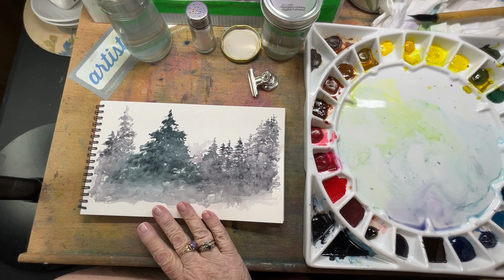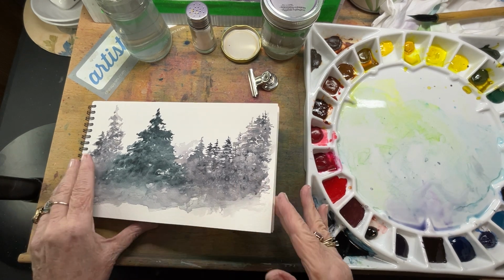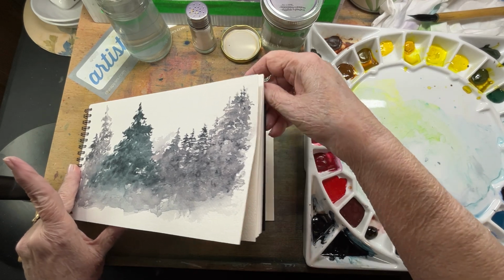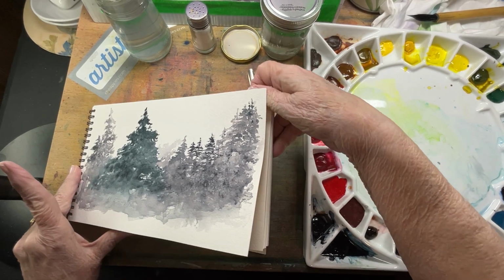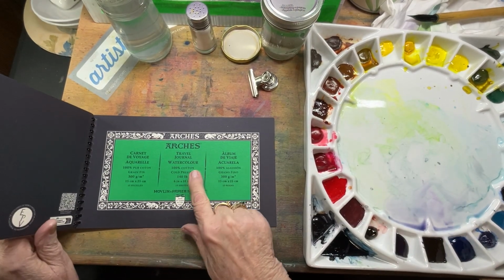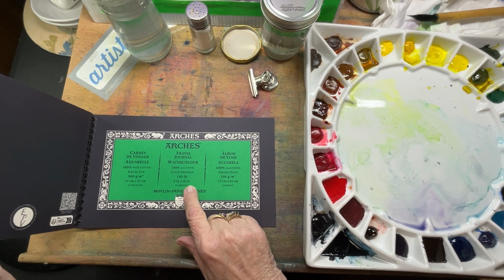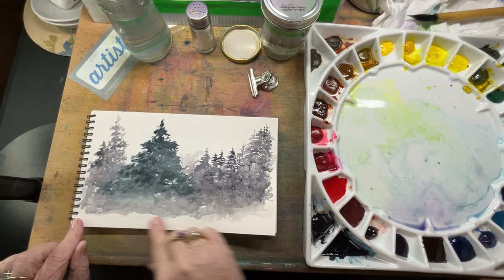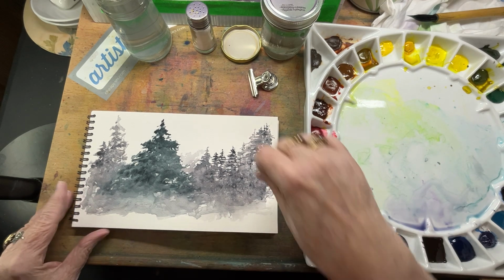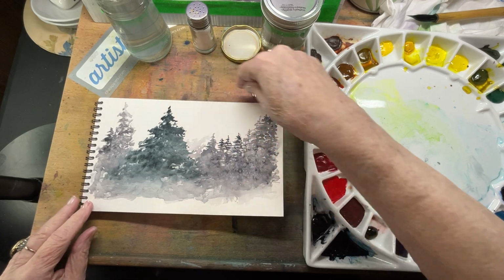So I did this little spontaneous painting. This is on my Arsh travel journal. If you haven't purchased these, they're really nice. Let's see if I can get to the cover here. Here it is. It's Arsh Travel Journal, 100% cold pressed, 140 pounds, 6 inches by 10 inches. So this is the length, 10, and then 6 inches high. If you want to do it the other way, you may also, but I chose to do it this way today.